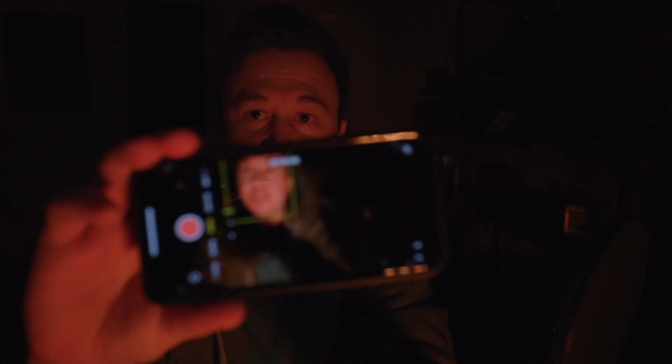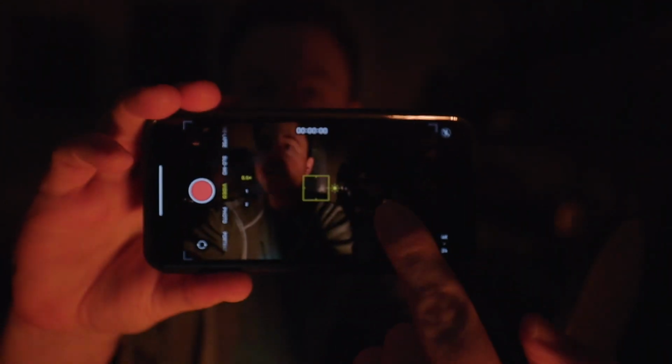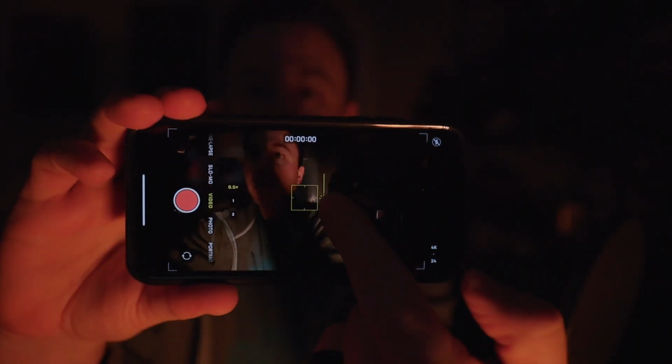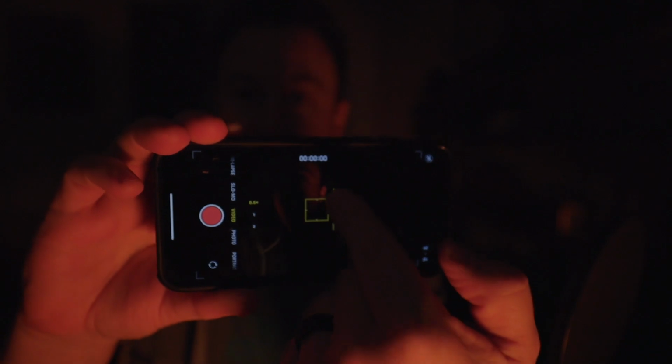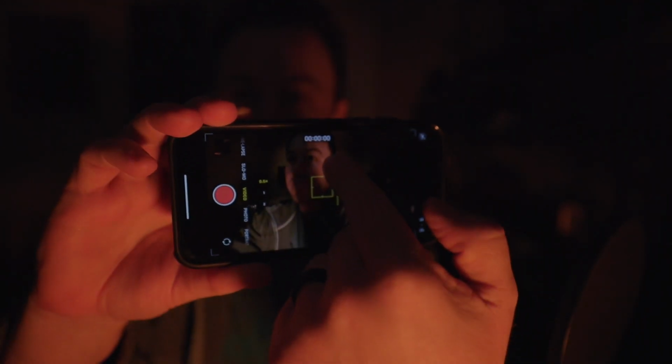Sometimes you're just going to have low light situations and there's no avoiding it. In order to best utilize your camera in those situations, tap on your subject until you see the manual exposure bar. Drag it down to decrease the exposure, thus reducing the amount of artificial noise introduced by the camera's ISO. This is going to be key to getting better image quality in low light.